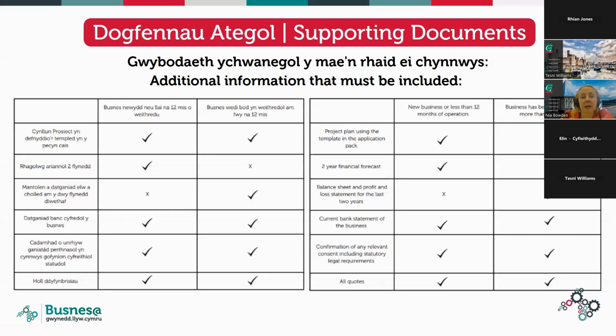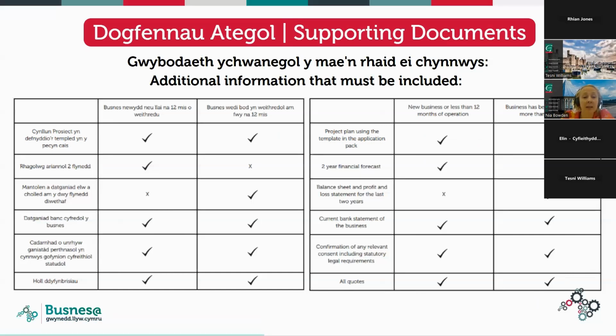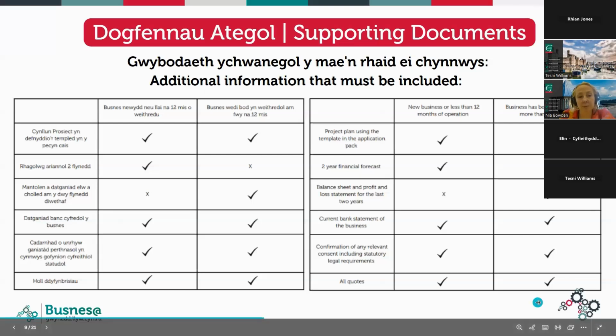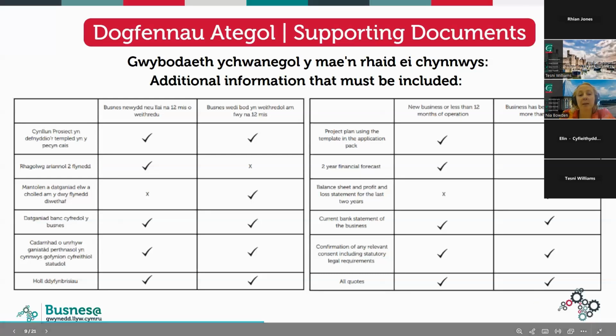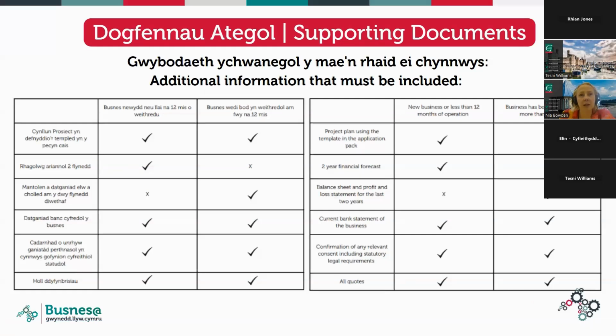Say that your project requires planning consent, or maybe it doesn't need planning consent. You'll have to make that clear, and it's your responsibility to ensure whether or not it requires consent and whether you have that planning consent in place. Of course, there's also a need to provide all quotes. What we're asking with quotes is for every item that you need to purchase through the grant. If it costs less than £1,000, we need to see 1 quote on paper. If it costs more than £5,000, we need to see 3 quotes on paper. And please ensure that it is 3 prices for the same thing.